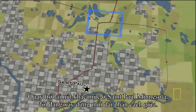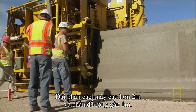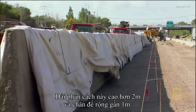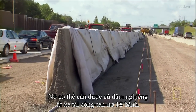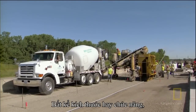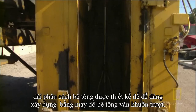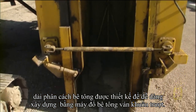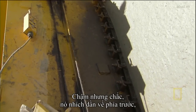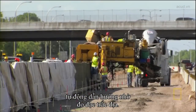Back at the St. Paul, Minnesota interchange, this crew is building a brand new median wall. The barrier stands 7 feet tall and about 3 feet wide at the base. It can absorb a glancing blow from even an 18-wheeler. No matter what the size or function, concrete barriers are designed to be easily assembled using the slip-form barrier machine. Slowly but surely, it inches forward, automatically steering along surveyor guidelines.